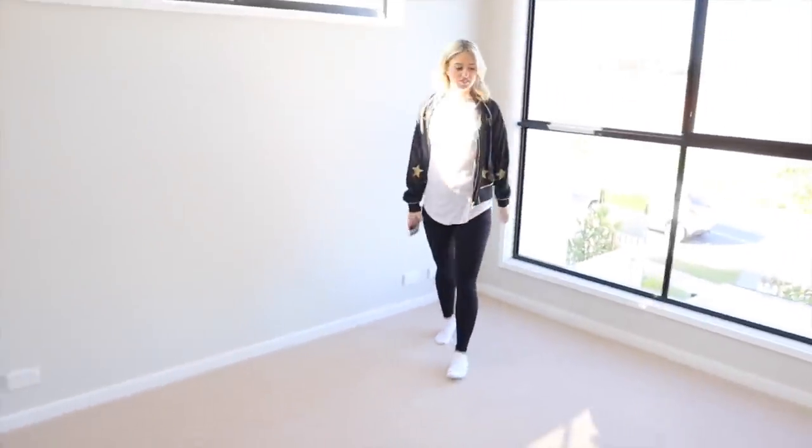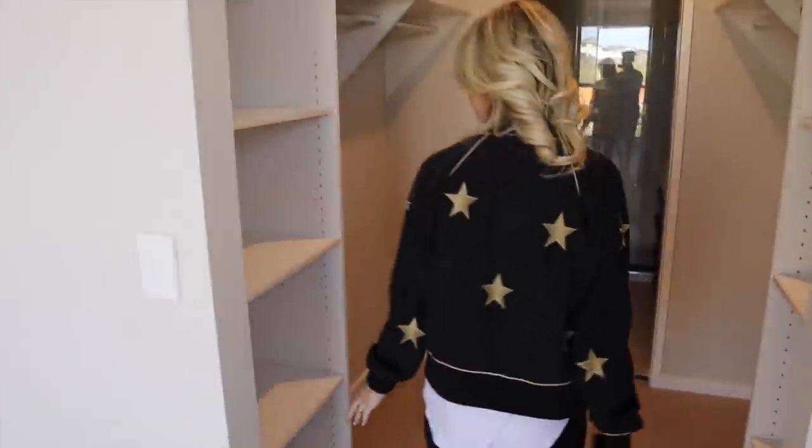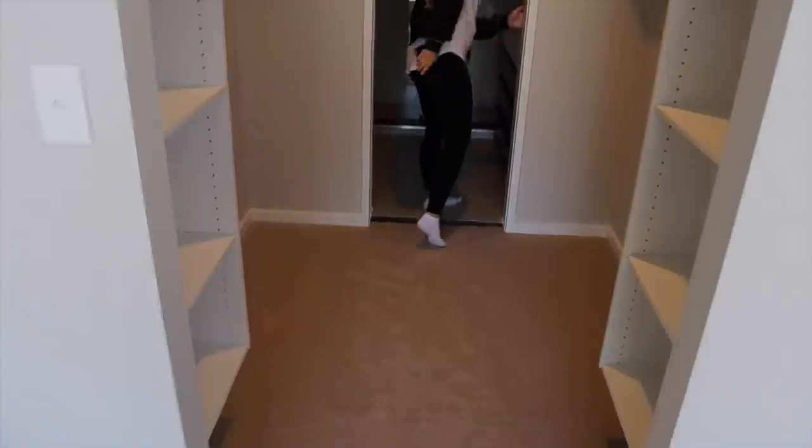And then this is our room. Lovely. So I think I want my bed this way though. I like our little view. It's cute, with the rock. And this is our walk-in wardrobe. We have a walk-in. Can you believe it?